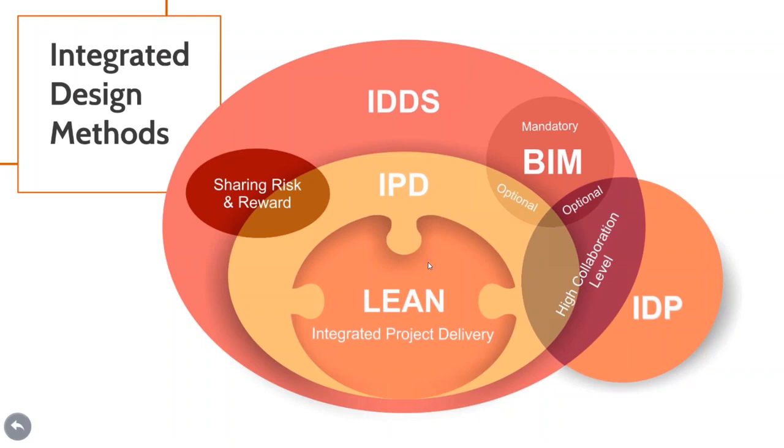IPD sets the terms and provides the motivation for collaboration. Lean provides the means for teams to optimize their performance and achieve the project's goal. IPD contracts give all those who participate a share in the risk and reward structure, while IDP projects do not require all parties to share risk and reward.